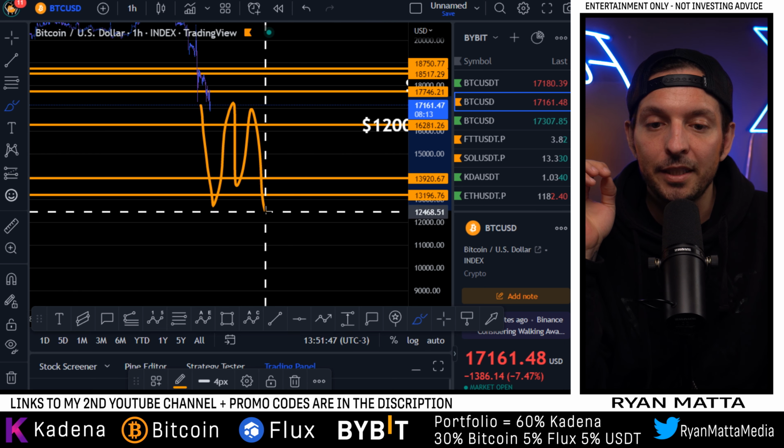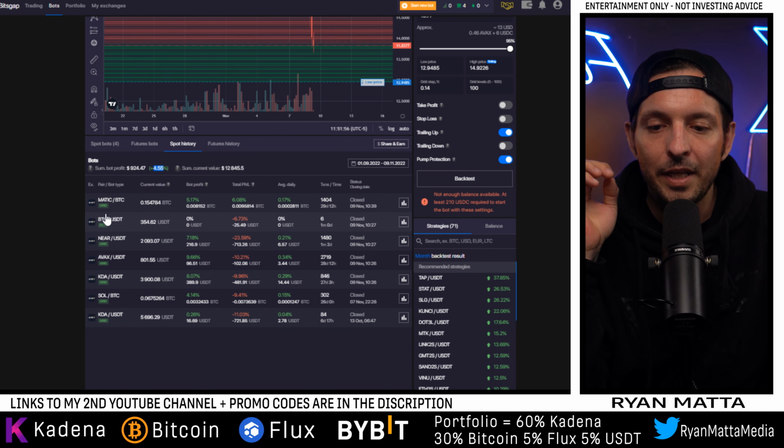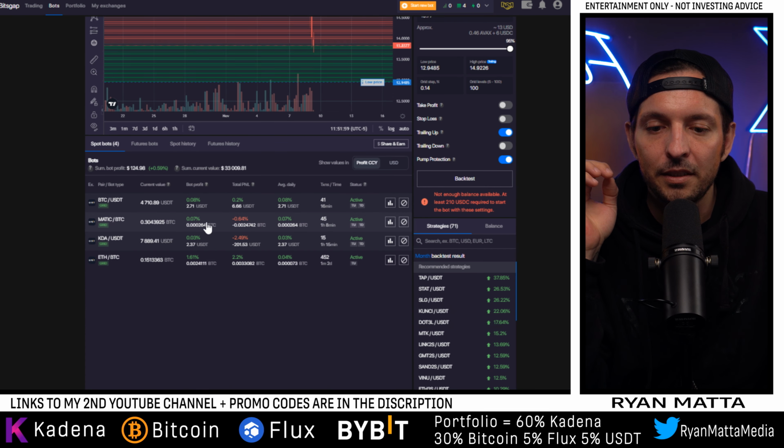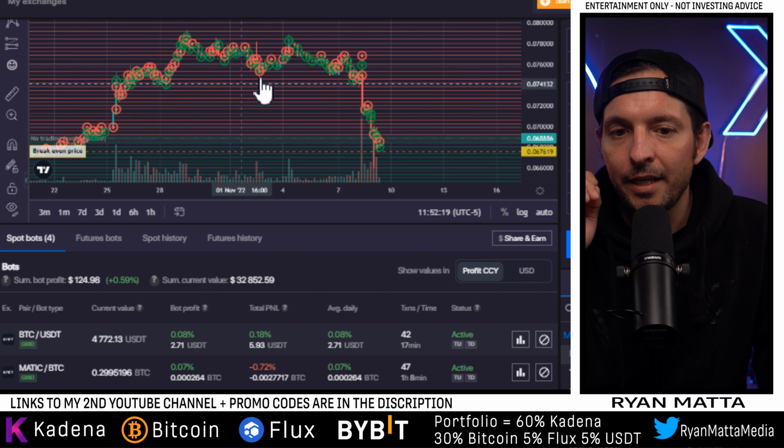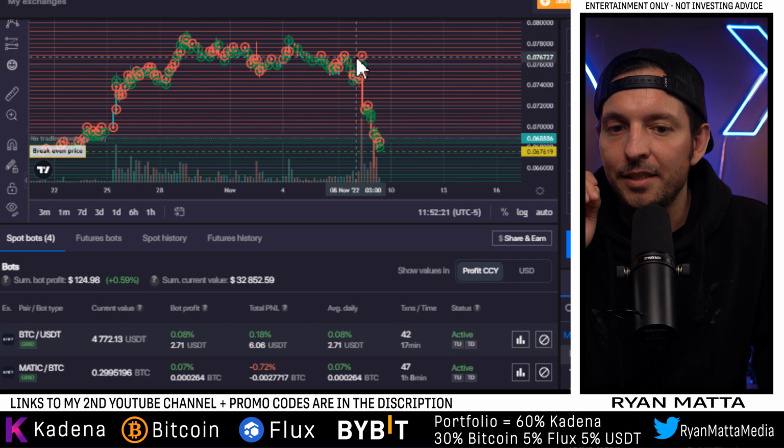You want the market going like this. The more that it does this, the more that your bot's going to look like this. This is what you want to see. Every one of the red dots is a sell, every one of the green dots is a buy. So you want your asset just buy, sell, buy, sell, buy, sell, buy, sell.